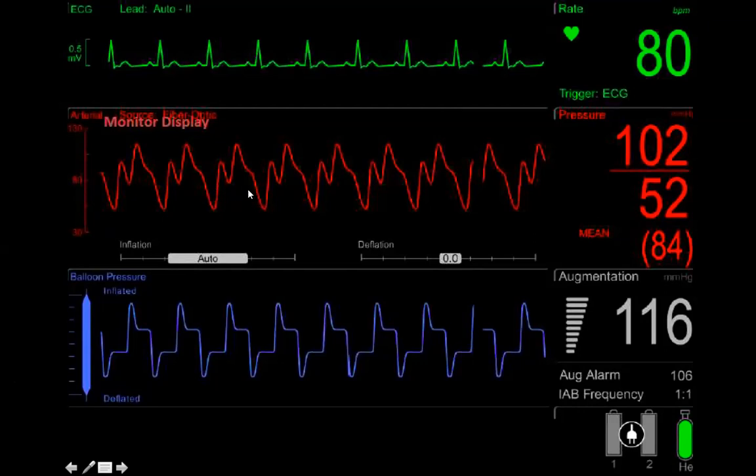Under the curve. Okay, so there are two types of monitor. One type will measure the area under the curve and calculate it over a period of time. So you will have all these heartbeats counted. You have 1, 2, 3, 4 green ones, 5, 6, 7, 8 beats. And it will calculate the area under the graph and give you the mean. But this monitor is most likely using a different technique, the second technique, which counts the highest value plus the lowest value divided by 2.